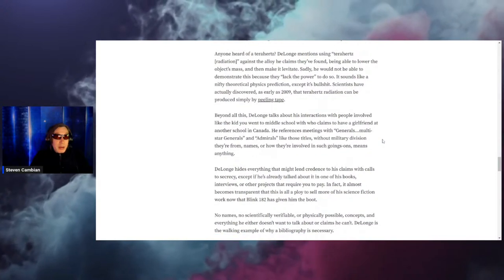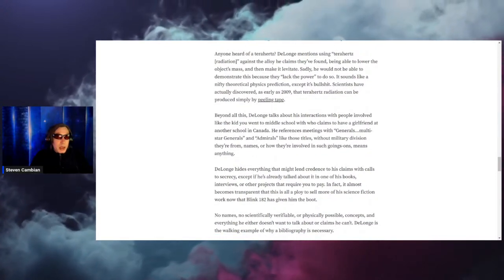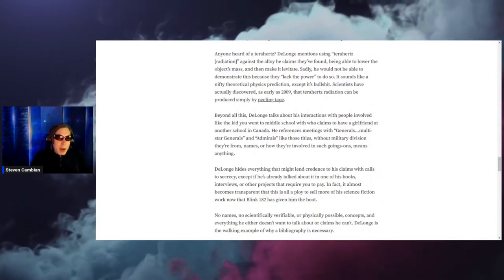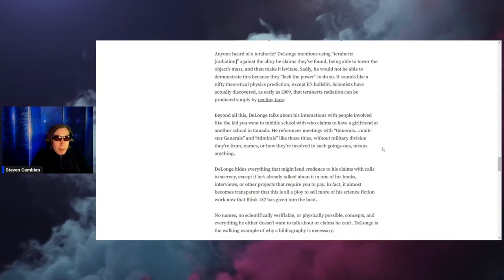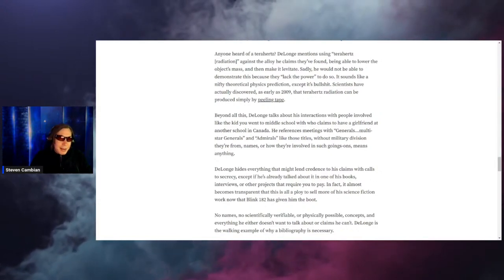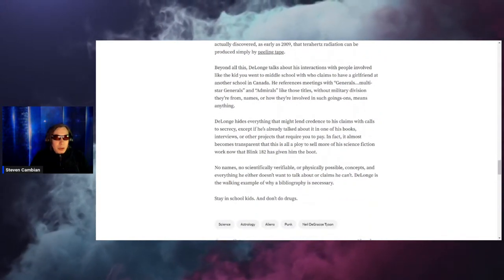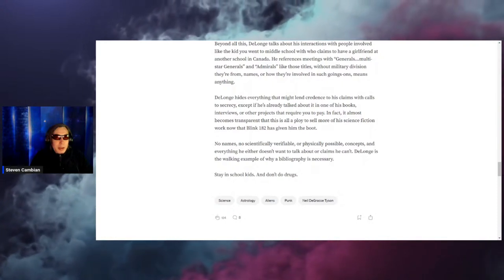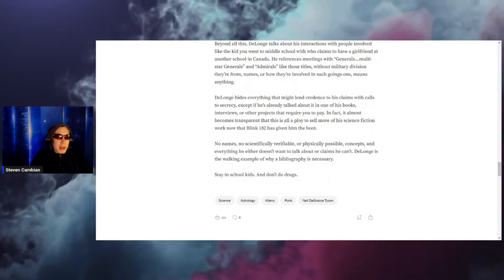Scientists have actually discovered as early as 2009 that terahertz radiation can be produced simply by peeling tape. Beyond all this, DeLong talks about his interactions with people involved, like the kid you knew in middle school who claims to have a girlfriend at another school in Canada. You remember that guy? He references meetings with multi-star generals and admirals. Like those titles mean anything without the military division they're from, names, or how they're involved in such goings-on.